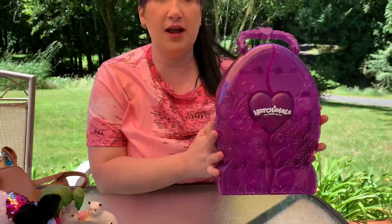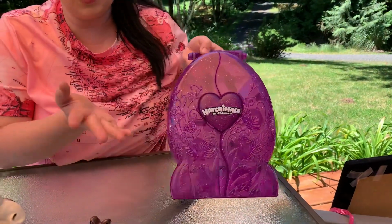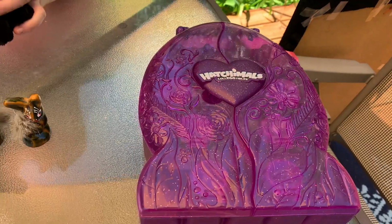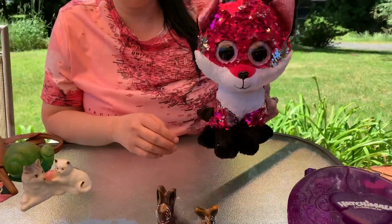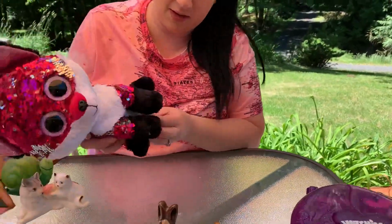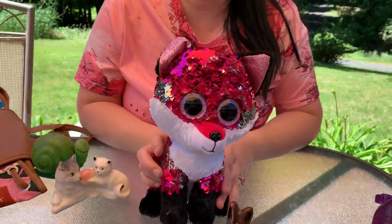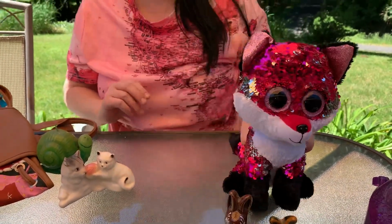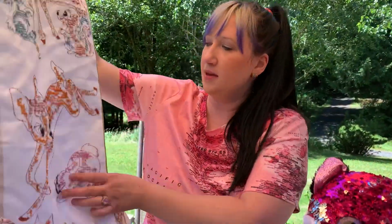So I also got a Hatchimals container. Isn't this great? Put all our Hatchimals in it. It's perfect. Yeah, we needed that. I got a Beanie Boo. He's pretty cute. His name is Jewel, or her name. She's so cute. And then I got the Bambi vintage.